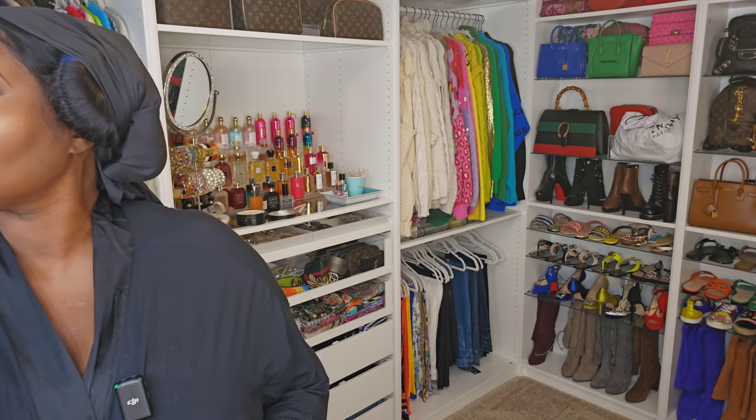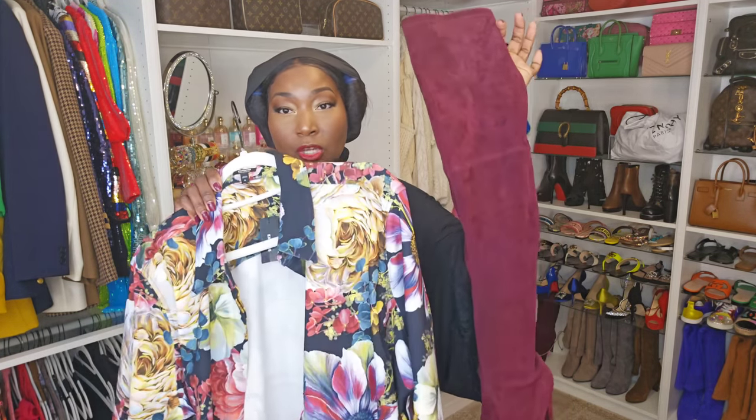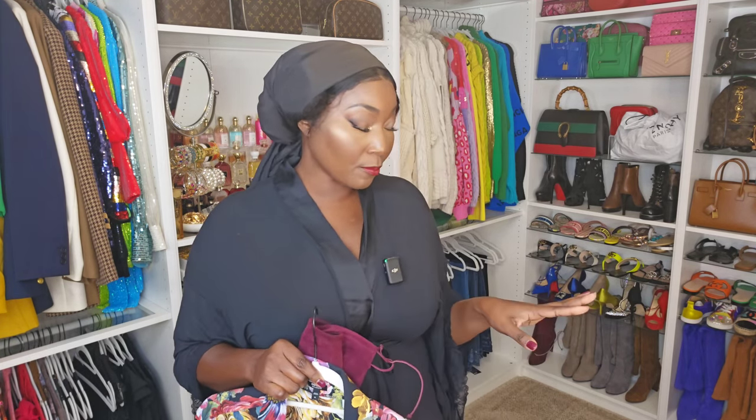If I do my Express top, if I did this top, I would do these Stuart Weitzman boots. It's like a maroony color, kind of like the color of my lipstick. So it would just be this, and I would do a black hat with this same bag. So I'd be matchy-matchy a little bit, but I don't mind matching, but I don't always make it a point to match. Like my bag doesn't always have to match my shoes. So, or I could do this. We'll see. I'm gonna check the weather and see how cold it is, because I'm not trying to be too chilly, but I'm also not trying to wear a jacket. So we gonna see.